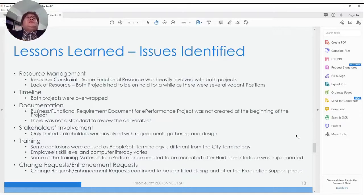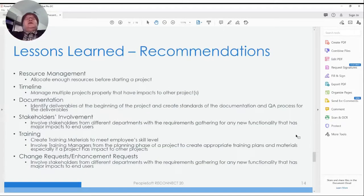After we went live, many change requests and enhancement requests came out, because people were saying, "Oh, this is not what we thought." Based on those issues identified as lessons learned, we have identified recommendations too. For resources, we need to allocate enough resources before starting a project. It's really one of the basic things, but sometimes we need to find out how we can do it.